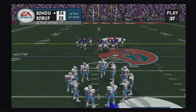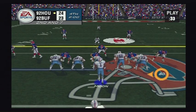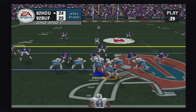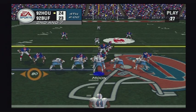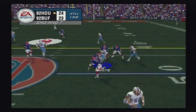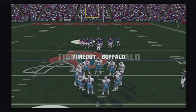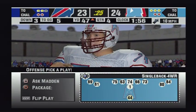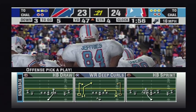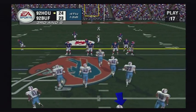The Bills come out in a nickel package. Set. 2 minutes to go. Using motion. Crosses it out to the right. Runs through the tackle. Just about 3 yards there. I'm guessing this should be a run. The defense can't be lollygagging around, because if they are and they give up a first, this one's over. Third and five. Ball on the 47-yard line.